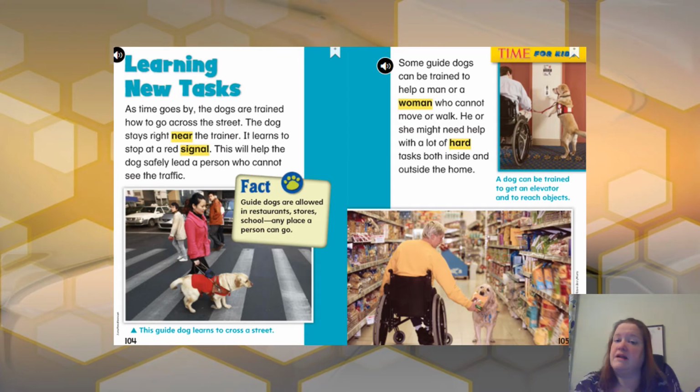We go to the next page. It says, some guide dogs can be trained to help a man or a woman who cannot move or walk. He or she might need help with a lot of hard tasks, both inside and outside the home. You look at the picture at the top. The caption says a dog can be trained to get an elevator and to reach objects. And that is shown in the picture at the bottom. There's a dog helping somebody at a grocery store.